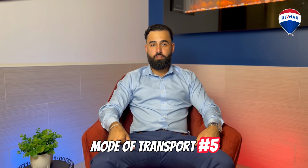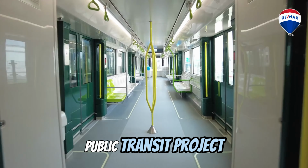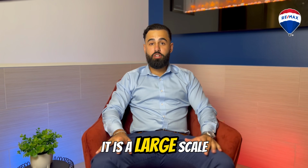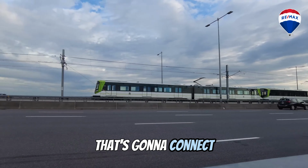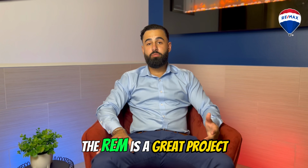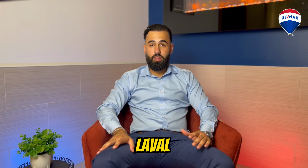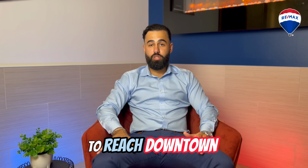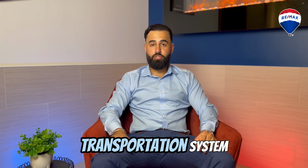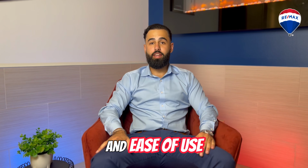Mode of transport number 5 is going to be the REM. The REM is a major public transit project that aims to transform Montreal's transportation system. It is a large-scale light rail network that's going to connect many neighborhoods in Montreal and other cities. The REM is a great project because it's going to allow residents of the South Shore, Laval, or North Shore to reach downtown with public transport. Overall, Montreal's public transportation system is well regarded for its efficiency, accessibility, and ease of use.